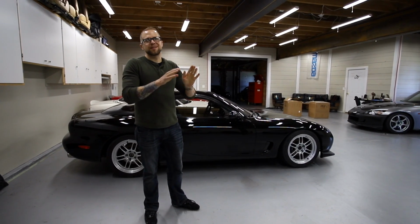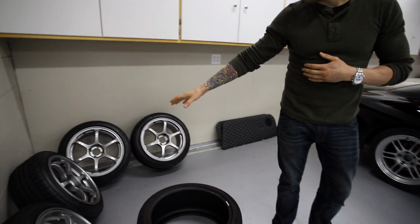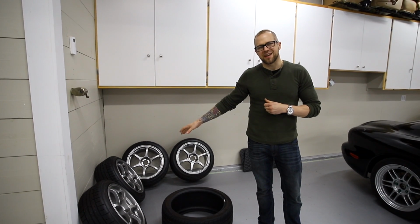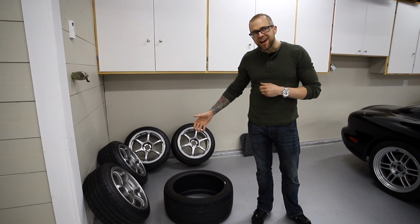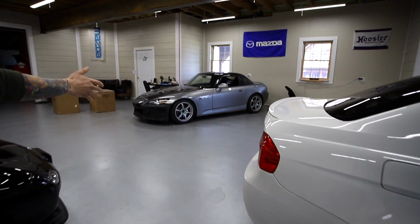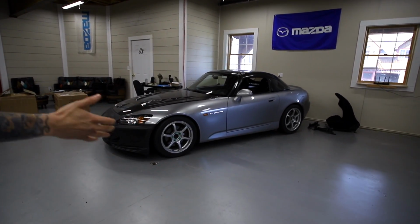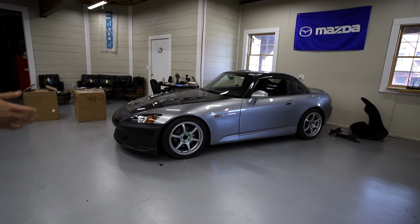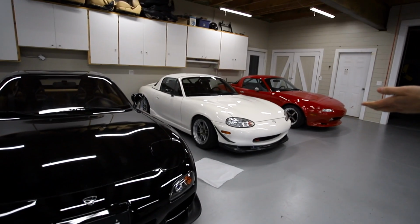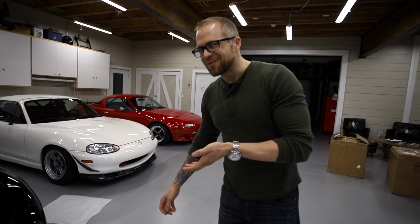Well, actually, I'm gonna give you guys a quick hint. Tell me if you can guess. Over here, just so you know a little bit about me, are a set of Advent RG2s in 16x8. These are what I run on my '99 NB Miata because I love Advent wheels. Over here is another set of Advent RG2s that I run on my Honda S2000 because I really love Advent wheels. Right now, my NB Miata is rocking a set of 15x8 Enki RPF1s for track duties. You see where I'm going with this here?